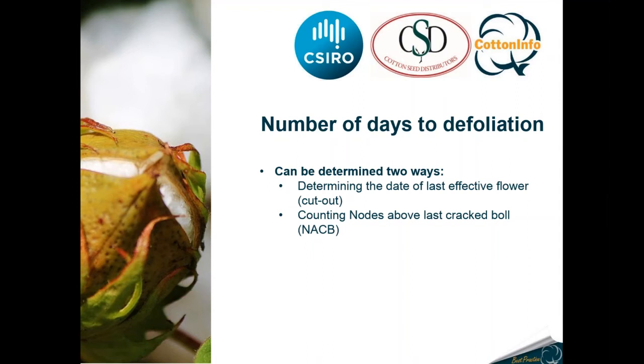But one thing that I will stress this season is that we probably need to be using multiple methods of determining this, because the plant's not growing the way we normally expect. We've got tipped out plants, plants that have maybe two predominant stems, a lot of vegetative fruit, and that sort of stuff. So firstly, let's work out when we think our last effective flower is, and that's the last flower we think we can actually mature to full maturity and be able to pick without too much hassle.